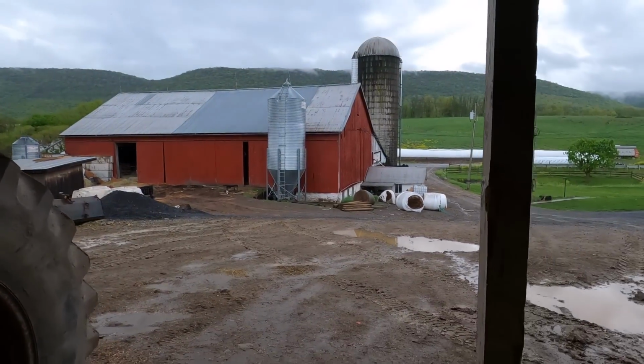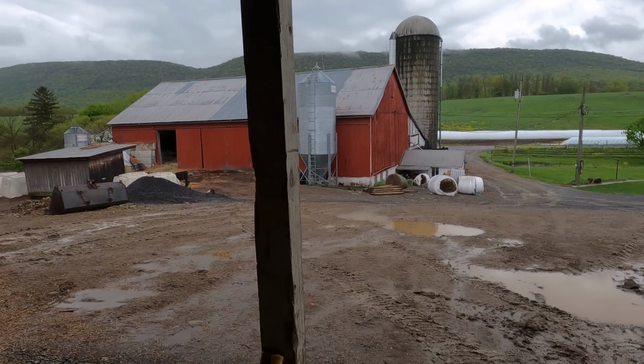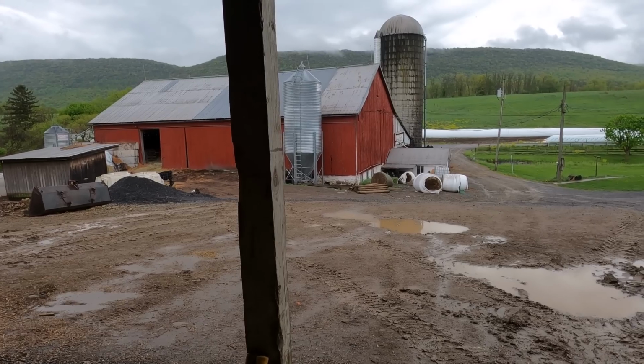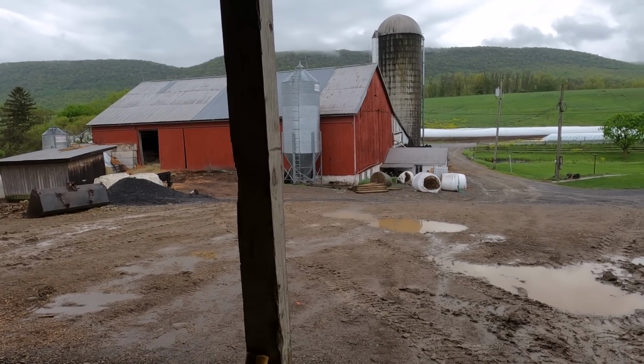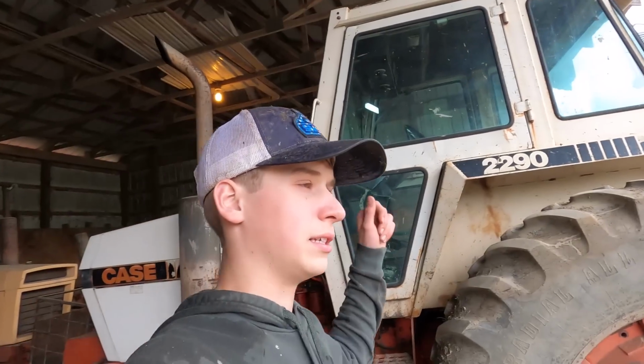It actually rained a good bit here this afternoon. A thunderstorm came through and wetted the dust down pretty good. Now things are muddy again. So what I'm actually gonna do now is take this 2290 up on the hill, hook up to that John Deere disc, bring it down because we got somebody coming to look at it. I had advertised it for sale.